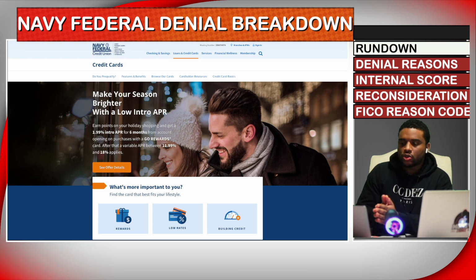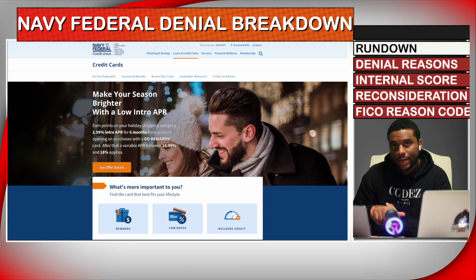So on today's episode, I actually have a screenshot of a Navy Federal denial letter. I want to break down some of the reasons, and we briefly touched on this before. But again, I think this is a perfect opportunity to touch on it again and really show you guys that there's not really a conspiracy. There isn't any sort of magic. We don't have to close our eyes, cross our fingers, wait until 4 a.m. to submit an application, hoping and praying that we're going to sneak by.